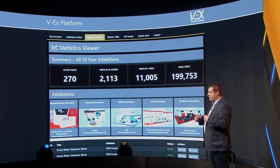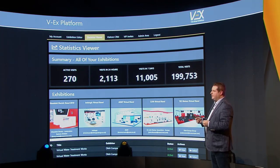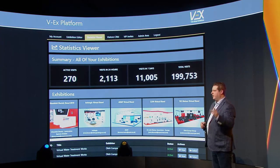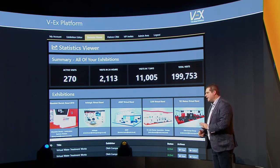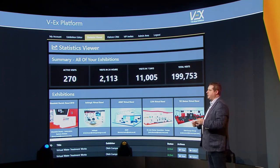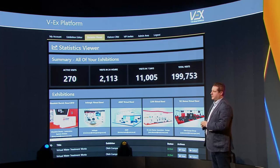Now, this is where the really clever stuff happens. So here, and I'm seeing this backwards, so I don't know whether you can see this forwards or not. These are the live visitor statistics for this exhibition. So there are 270 people on at the moment, 2,000 this week, 2,000 today, last day, 11,000 for the week. And this show went live in January 2020, and we are just about to go over 200,000 visitors.